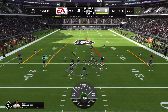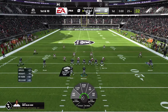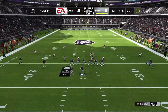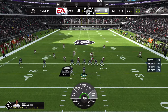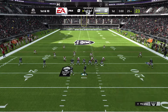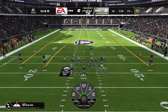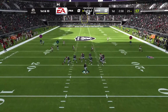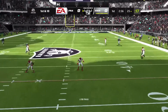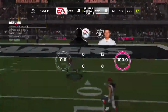We start this challenge off in the first quarter with 3 minutes remaining. Still no points on the board. It's 0-0. You've got the ball on your own 25-yard line, and it's 1st and 10. They go play fake. Mahomes. Oh, he's going to take a shot right away. That's caught inside.